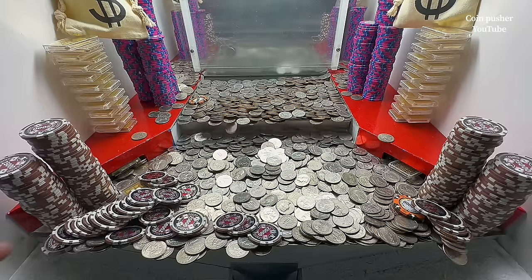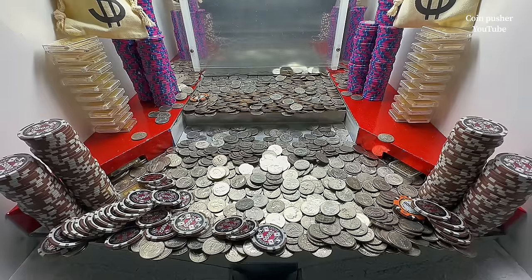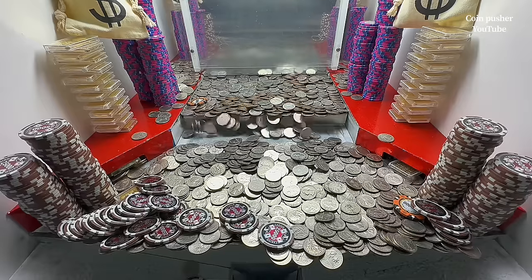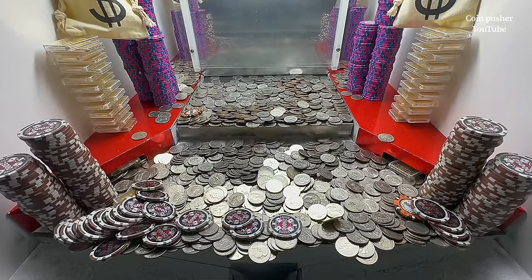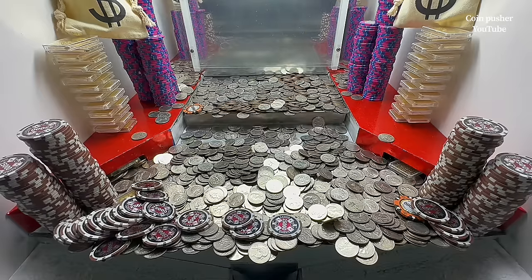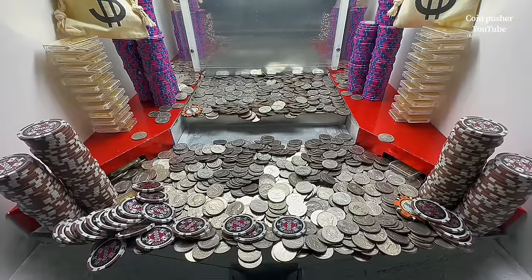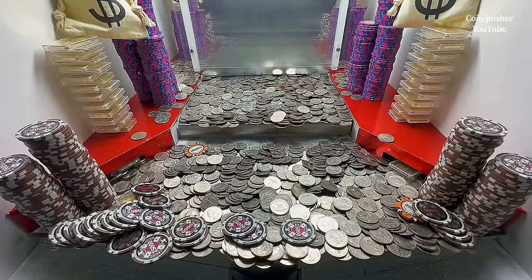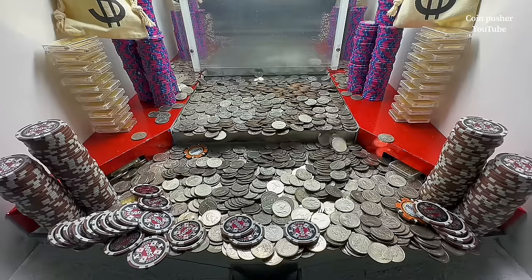That doesn't mean we can't get this stuff here. Quite a bit of it. Shouldn't have to worry about losing that $10,000 chip. But like I said, that gutter's clogged up, so ain't nothing falling down in there. A whole bunch on the edge right now. Let's get it.